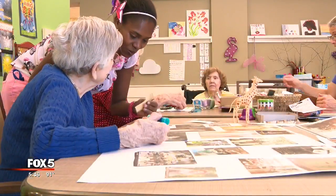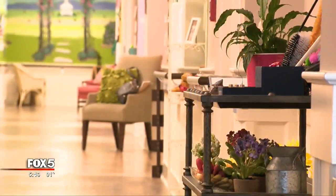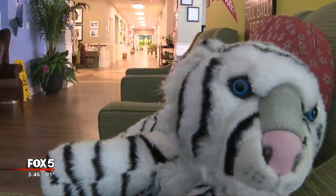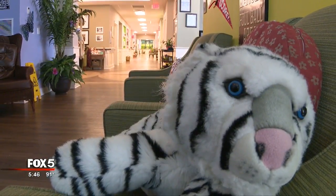The staff wear their own clothes instead of uniforms. There's no set schedule. And all the bright common areas are full of things to touch and talk about. Knight says they call this the stuff of life. It's just really important to have those little things to engage, make a difference, hold hands, touch. We're also a very high touch environment.